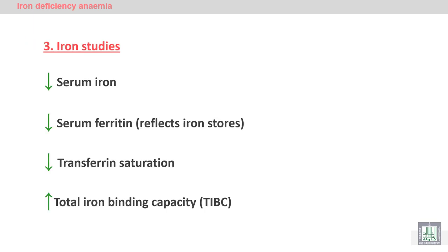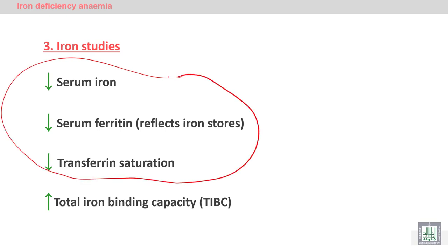Iron studies are important to confirm the clinical and laboratory suspicion that it is iron deficiency anemia by finding a decrease in the iron profile. The iron profile is: decrease in serum iron, decrease in serum ferritin or the stored iron, and decrease in saturation of transferrin. Transferrin is the protein that transports iron. From its name, transferrin, transport iron. So a decrease in saturation means no iron on the transferrin.